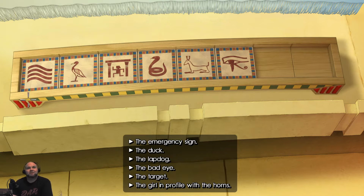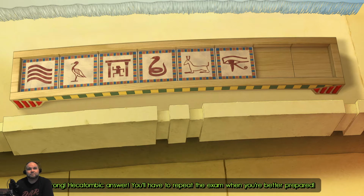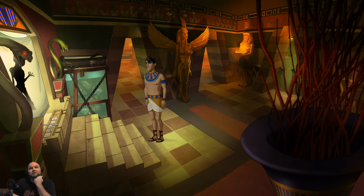Alright, where was it? Okay, the duck was on the money. What's the emergency sign? The duck, the lapdog, the bad eye. The lap... Wrong! Hecatombic answer. You'll have to repeat the exam when you're better prepared. Why don't we study? Can we look at them?